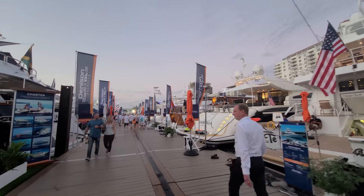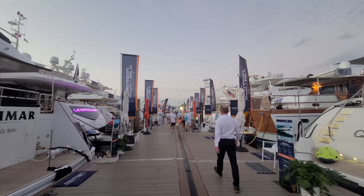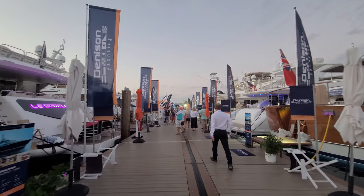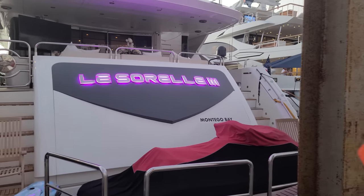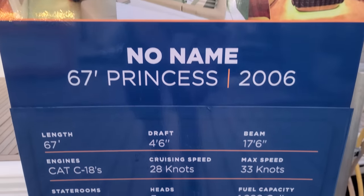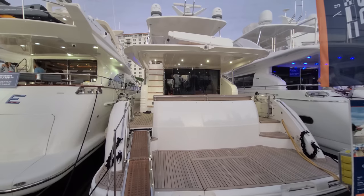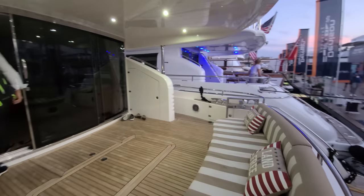Okay, we're looking for a princess yacht. And I'm just kind of looking around to see what we might want to come back and take a look at tomorrow and Sunday. I always love seeing the boats in this low light when they have all the different lighting effects on them. So it's getting a little late now, so we're going to do a tour tomorrow. We're going to do a few Dennison boats. So right now, just going to walk around the boat show, just kind of see everything in the low light with the lights on, and just kind of continue getting a feel for this northern end of the boat show.